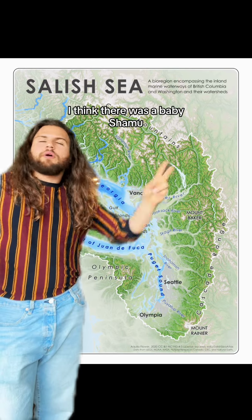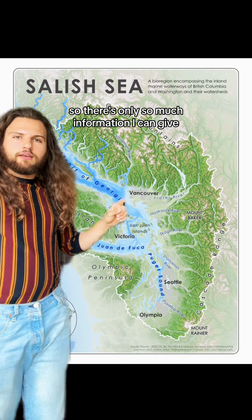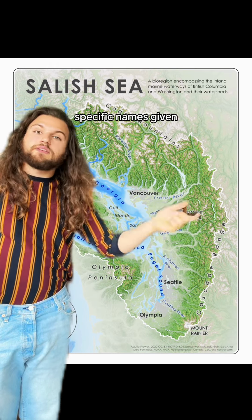There was really only one Shamu. I think there was a baby Shamu, but I haven't, like I said, I'm doing this all off the dome, so there's only so much information I can give. But that was a stage name for all of the orcas after that. Each of the orcas that have been in captivity henceforth have had specific names given.